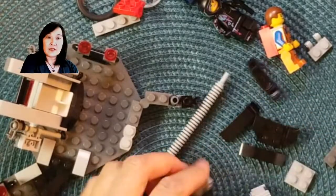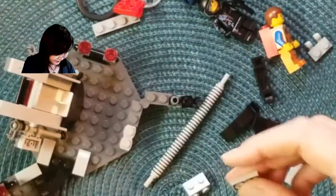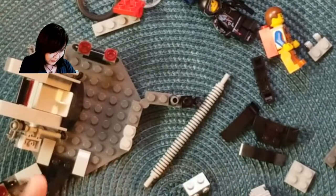And here's a printed tile. I forgot to mention that earlier. So controls. And it's supposed to go on a 1x2. There it is.